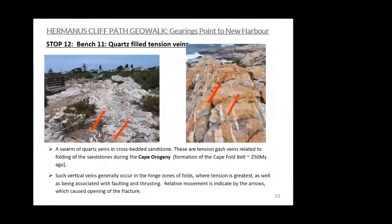A little bit further along, it's stop 12, bench 11. Prominent outcrop of this swarm of quartz veins in the cross-bedded sandstone. And these seem to be tension gash veins related to folding during the orogeny. Such vertical veins generally occur in the hinge zones where tension is greatest, as well as being associated with tangential faulting and thrusting, where on the right-hand side, or in both, you can see the relative movement indicated by the arrows, which would have caused that opening.